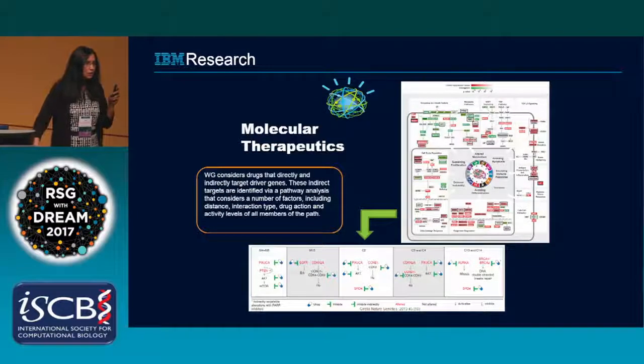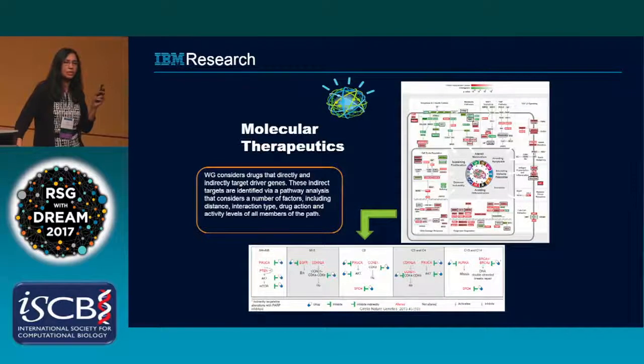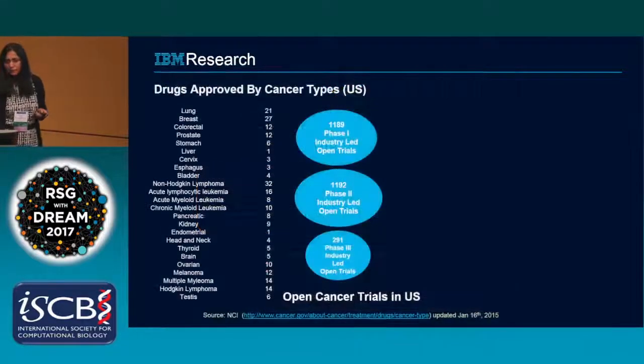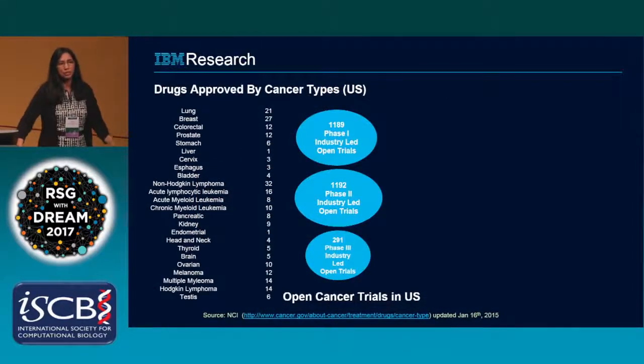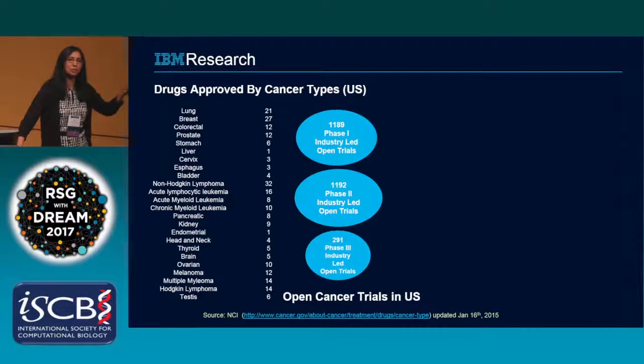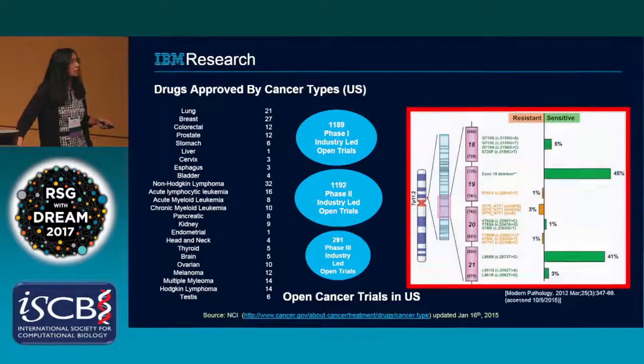And it is not just the driver genes; it also tries to reconstruct the disease pathway that it believes underlies that patient, because therapies can be targeted towards downstream genes as well. And of course, it needs to know what the drugs are, because we want it to be directly useful at the other end. So we want to know the cancer trials.